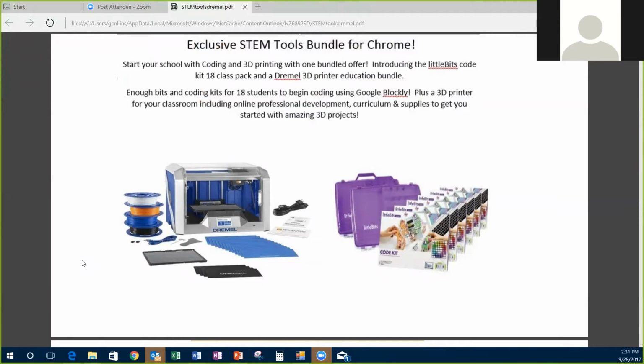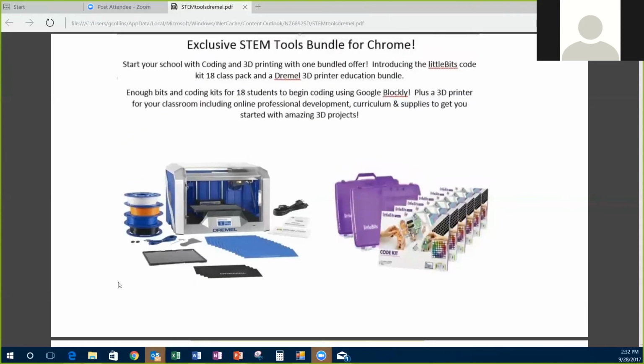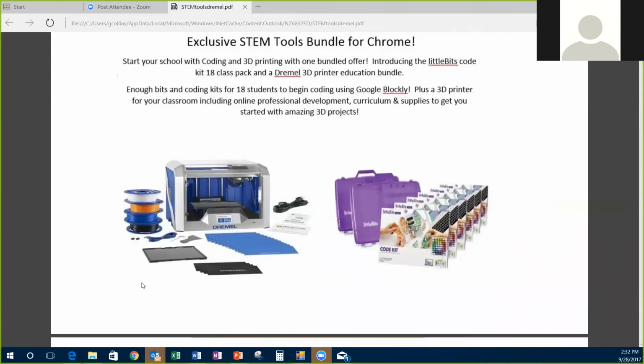All right, perfect. Well, the follow-up to what Brad has talked about with all the different littleBits kits available, we are very excited that Google chose these two particular products to put together in a student STEM bundle for Chrome. One of the main reasons Google reached out to us was because they wanted to show how versatile Chromebooks can be and all the other uses that they have, besides standardized testing and things that people normally think of Chromebooks for, but also to be able to use them in STEM environments as well. So by bundling your code kit from littleBits with the Dremel 3D printer, you have a very good start to a STEM lab or an after-school coding program or anything else that you might want to do.